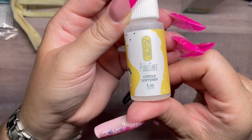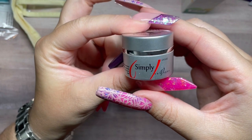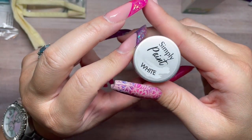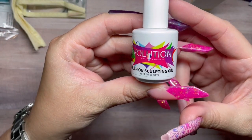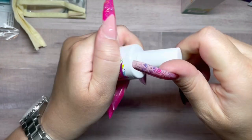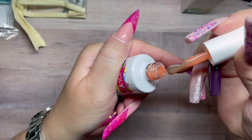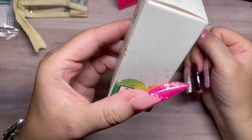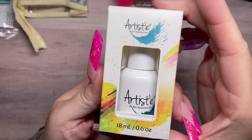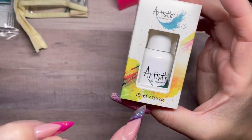From Poto Safe, we have a cuticle softener. From Simply On Vogue, we have their white gel paint. From Evolution, we have the Brush On Sculpting Gel. And this is in a nice, like, peachy color, if you can see that. From Artiste by Bio Seaweed Gel, from reading the instructions, this looks like it is a blooming gel, so I'll be excited to try that.